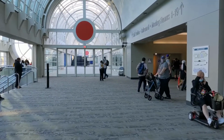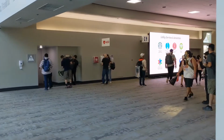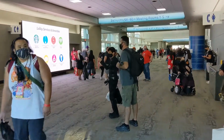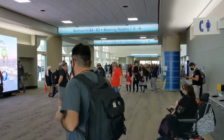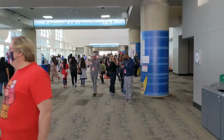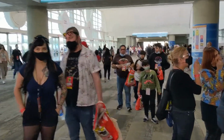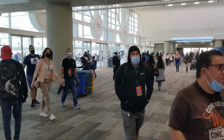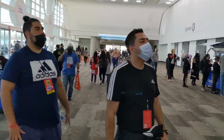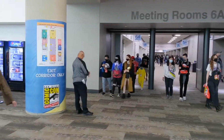So what I'm going to do, gang, as I go to the correct room, is walk you through the concourse here and under the sails, where there's some other programming that goes on out there. During a regular Comic-Con, this area is packed with people. When I get past this crowd, I'll pan to the right, and these are one of the hallways with even more panel rooms. So yeah, let's take a walk under the sails.